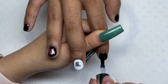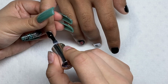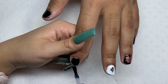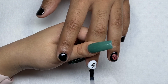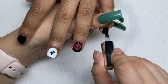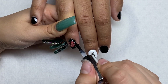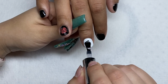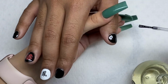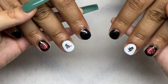And then I'm just painting top coat on all the other nails. Alright, and after the top coat is cured, I'm going in with some cuticle oil. These nails are so cute and so simple.